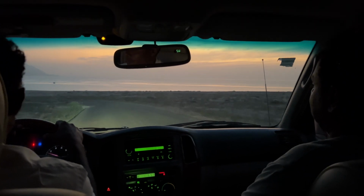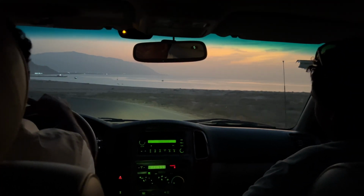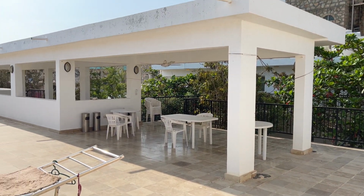So we're now driving back to our hotel. So, well, that was our first day in Socotra. Really beautiful, very nice sunset. Absolutely stunning.